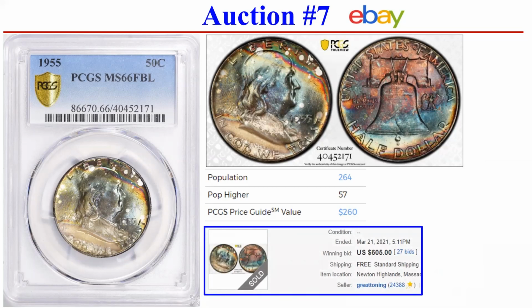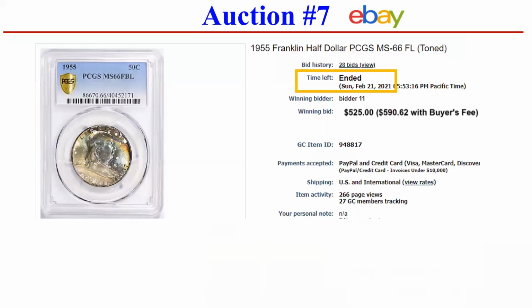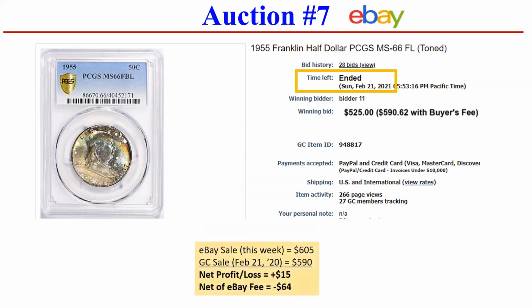But why this is interesting, this sold, as you can see, yesterday. Somebody had bought this just about 4 weeks ago on Great Collections for $590, this exact coin, and flipped it to eBay with a starting bid of 99 cents. Now, it's extremely common for me to see people buy on Great Collections and then almost immediately list it on eBay at some kind of desired profit target as a buy it now. But to buy it on Great Collections and flip it to eBay at a 99-cent starting auction was very interesting. And the outcome for them, the eBay sale ended up at $605.